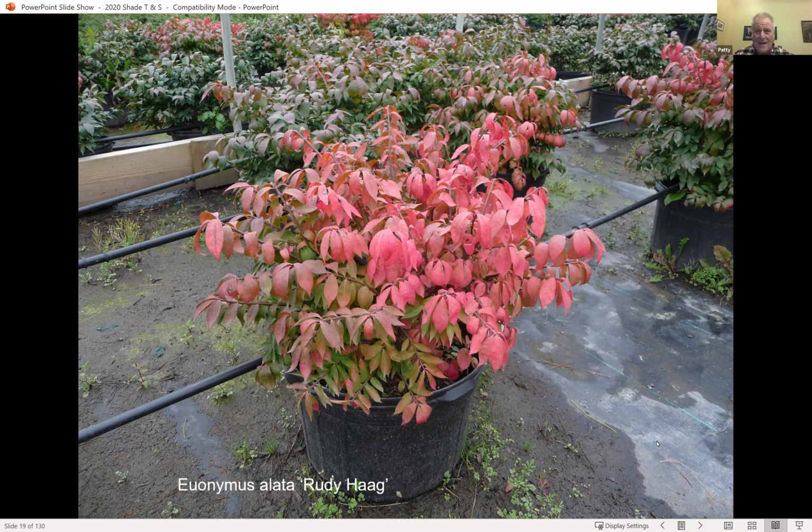This is a plant, by the way, that'll take more shade than just about anything else. This and Hydrangea arborescens are probably my two of the best plants for real heavy shade.